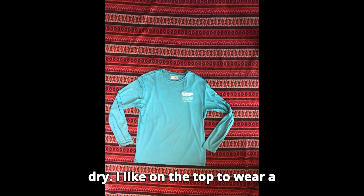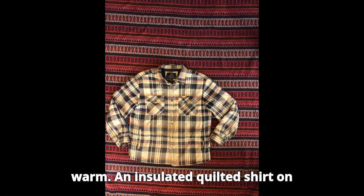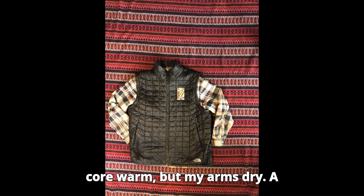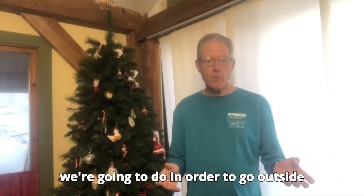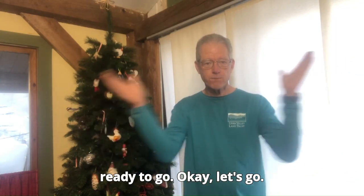On the top, I like to wear a synthetic long sleeve shirt, which keeps my arms and the rest of me pretty well warm. An insulated quilted shirt on that has multiple uses, I'll show you in a moment, and then also a vest to keep my core warm but my arms dry. A bright orange coat keeps me safe in hunting season and easy to find if I get hurt, and a hat and gloves. All right, now that you see what we're going to do in order to go outside and go on our monitoring walk, let's get ready to go.